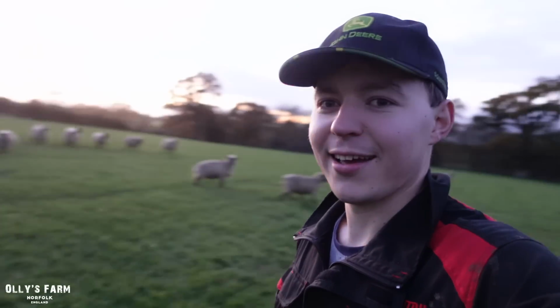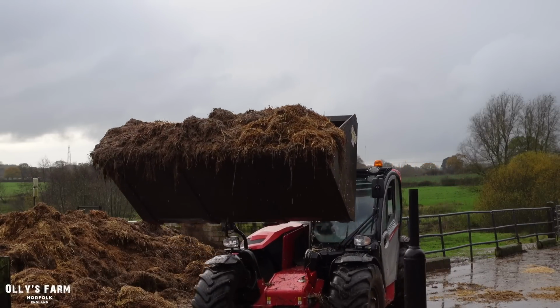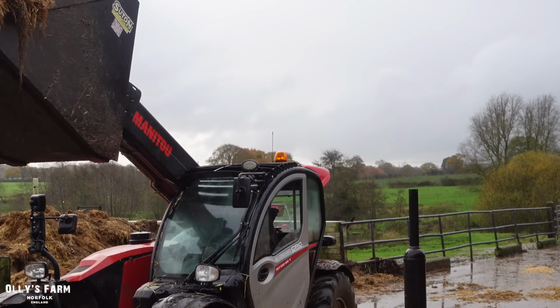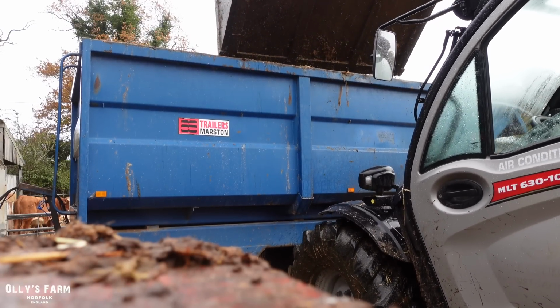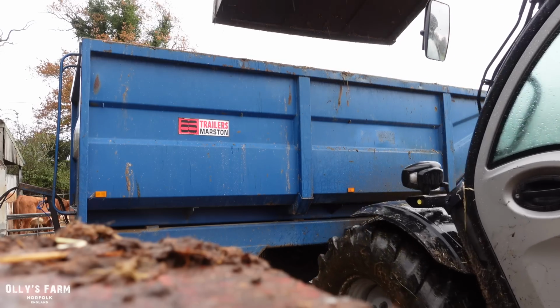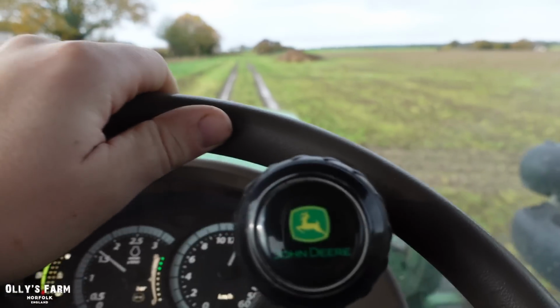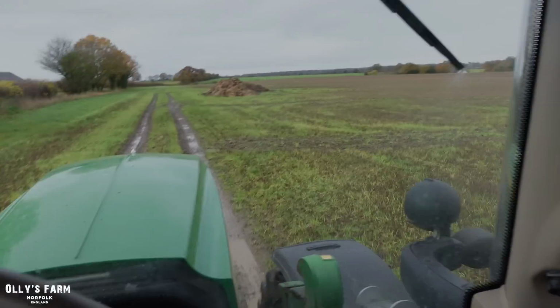Shepherd's huts. Hi everyone, welcome back to the farm. Today the weather is terrible and we're getting some muck out of the yard. Well, we've spent a good portion of the day now cleaning out the yards and feeding all the cattle.